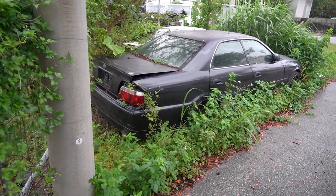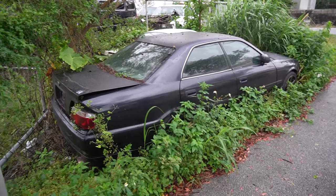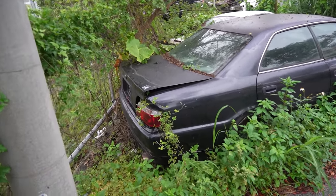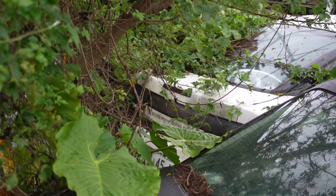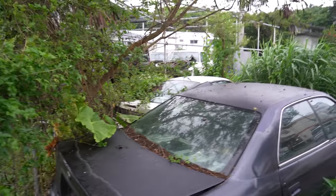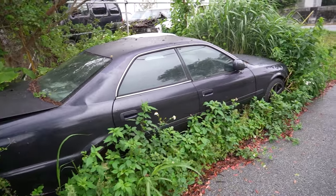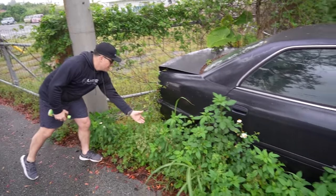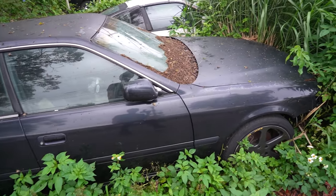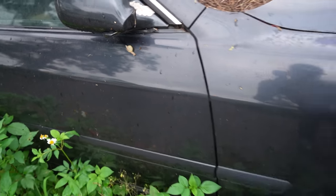It's got some work done to it, you can see. Oh, man. The helmet inside. That's so sad. Somebody definitely drifted this. Yo, that 180SX there has been there for a long time. Wow. That's crazy. Look at the vines growing on this one. Yeah, I like how they're just everywhere in there. There's even a snail on this right here.